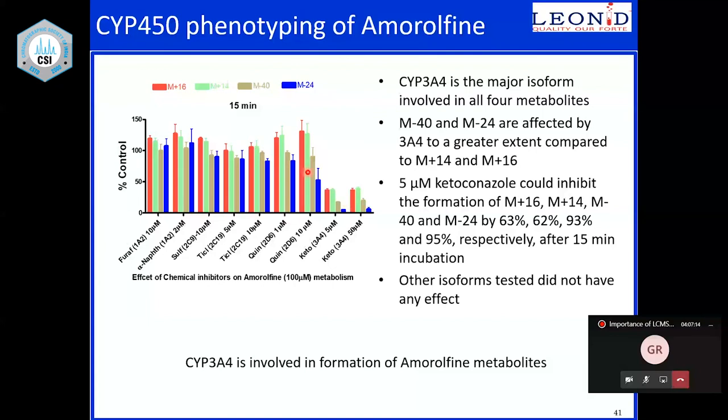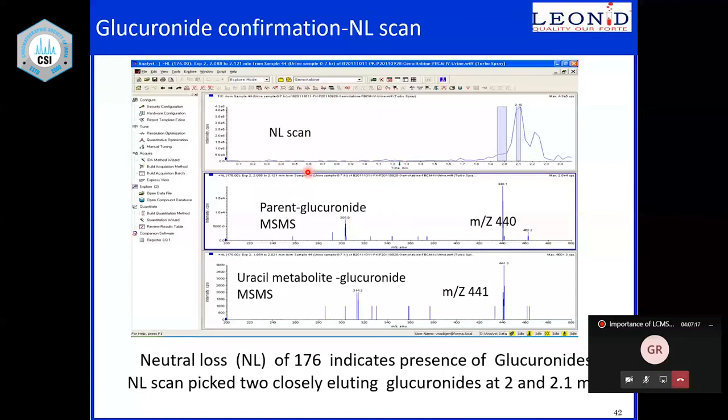So, one last example is the glucuronide confirmation. I was also talking about the neutral loss scan. Especially, see, all those hydroxylation, etc., they are the phase 1 metabolites. Now, these are the phase 2 metabolites. The glucuronides are very, very important among the phase 2 metabolites.